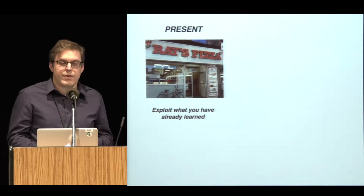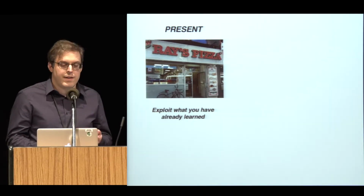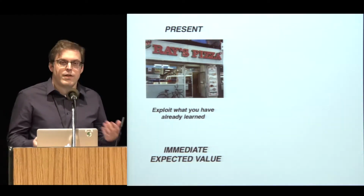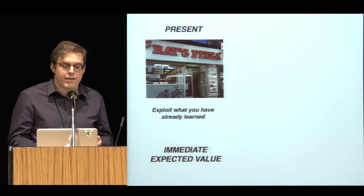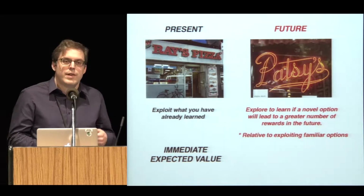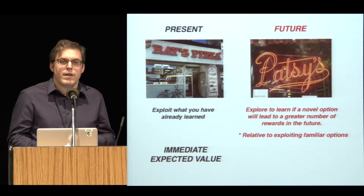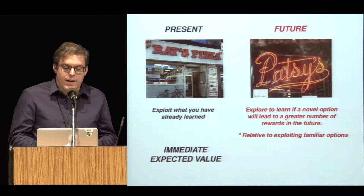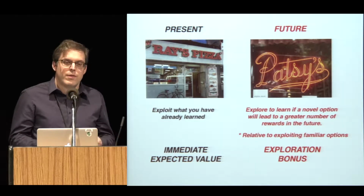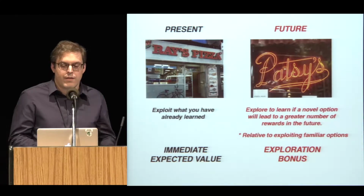So if you go to Ray's, you're deciding to emphasize the present in that you're exploiting what you've already learned to maximize the probability that you're going to get a delicious slice of pizza this time around. But if you decide to go to Patsy's, you're choosing to emphasize the future expected value of your choices, recognizing that what you choose in the present can potentially influence what's going to be possible for you in the future. And I'm going to refer to this as an exploration bonus, or the bonus in value that comes from deciding to explore novel or uncertain options.